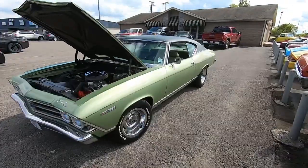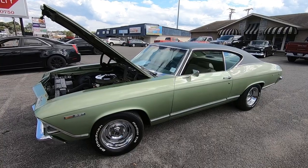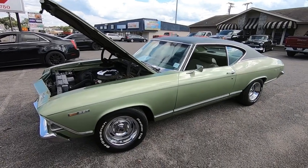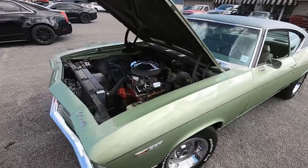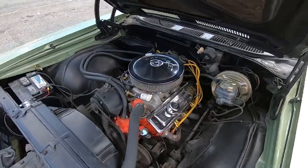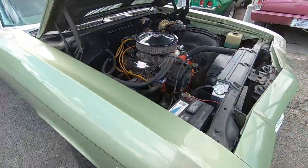Welcome back. This is Nick up here at Maple Motors in Hendersonville, Tennessee, and today we're going for a test drive in a 1969 Chevelle. This one here has a matching number 307 under the hood. Got power steering, aluminum radiator.